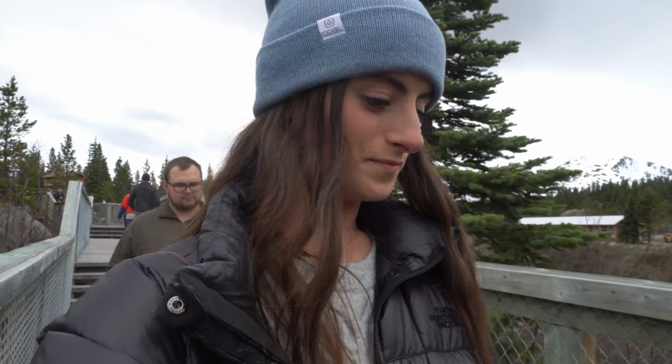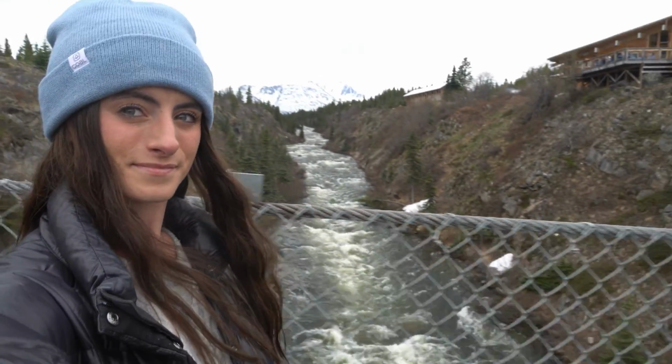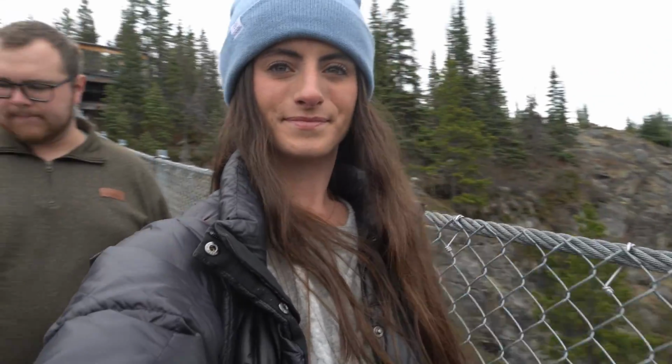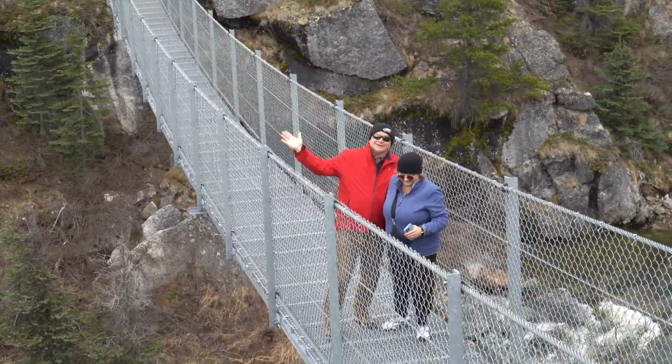Gonna go back across the suspension bridge now. So I'll take you guys with us, so you can better appreciate what you are seeing and hopefully one day will experience. The Yukon Suspension Bridge is located in northern British Columbia.